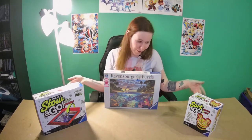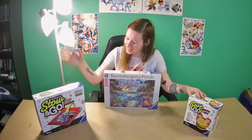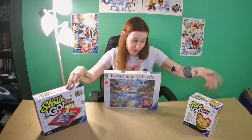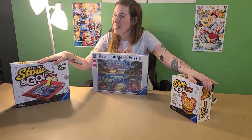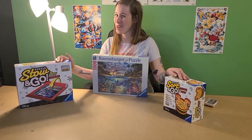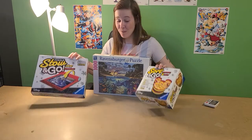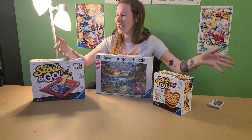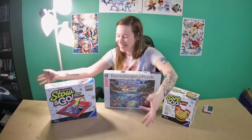You might ask, why do I have sorting trays and a puzzle mat, a Stow-and-Go, and a Sort-and-Go? These are not for me. Tonight, we have a different project on the go. We have set up Casey the Poor Bean Eater with his very own puzzle station. Woohoo! Oh, it's so cute!